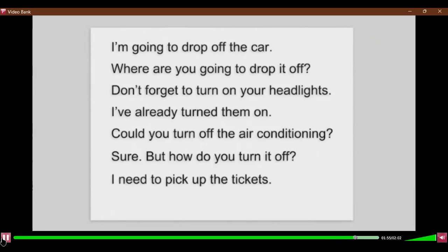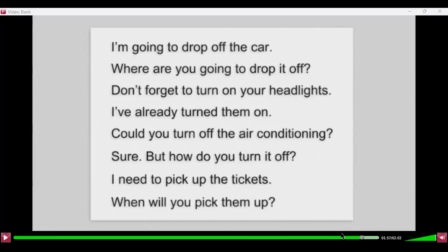I need to pick up the tickets. When will you pick them up? Okay. I need to pick up the tickets. When will you pick them up? So remember, guys, this is a matter of practice. So as much as we practice, the sooner we're going to learn how to pronounce that.